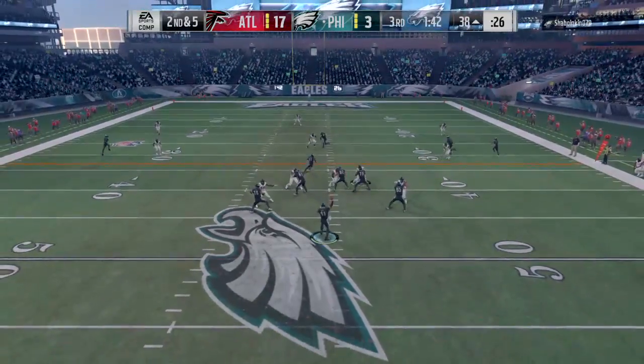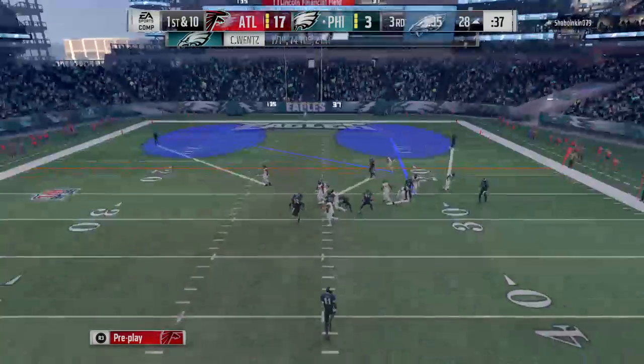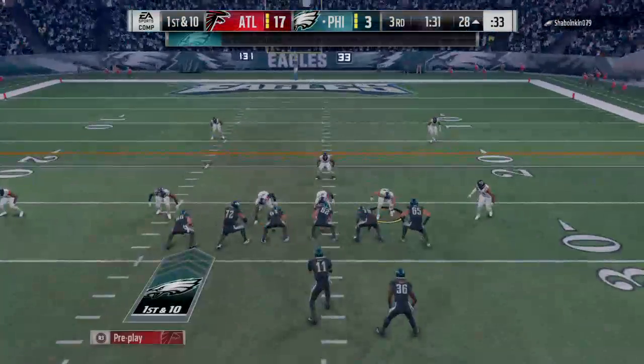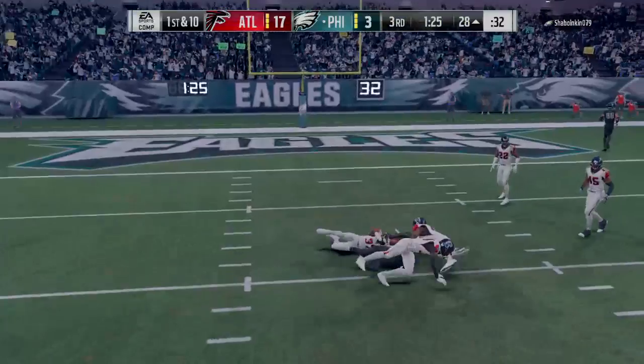On second down, here's Wentz. They dump off underneath to Ajayi. And he's going to get this inside the 30. Give him 11 yards that time and a new set of downs. Looked like a pretty good, safe play right there. No, he's had trouble with the interceptions in this game there. Hits his guy out in the front.